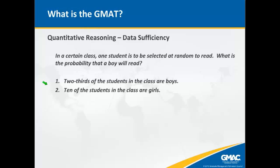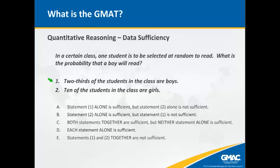Now, for the data sufficiency, all the questions will be in this structure. You'll be given a question up here, and then you'll be given two statements, 1 and 2. Now, we're not asking you to solve this question. What we're asking you to do is determine if you have enough information to solve the question using these two statements. So, all the answers in this section will look exactly like this.